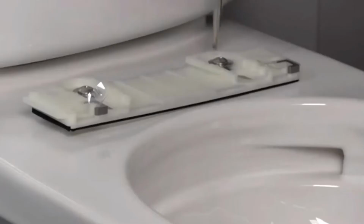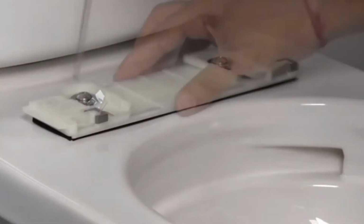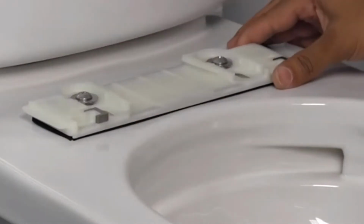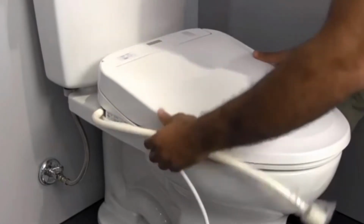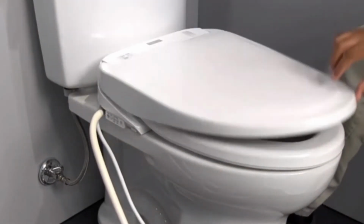Using a Phillips head screwdriver to tighten the screws, make it just snug enough to allow movement, so you can adjust it to align the seat. Place the washlet seat onto the toilet and slide it back into the bracket until you hear it click. There, you've got it.